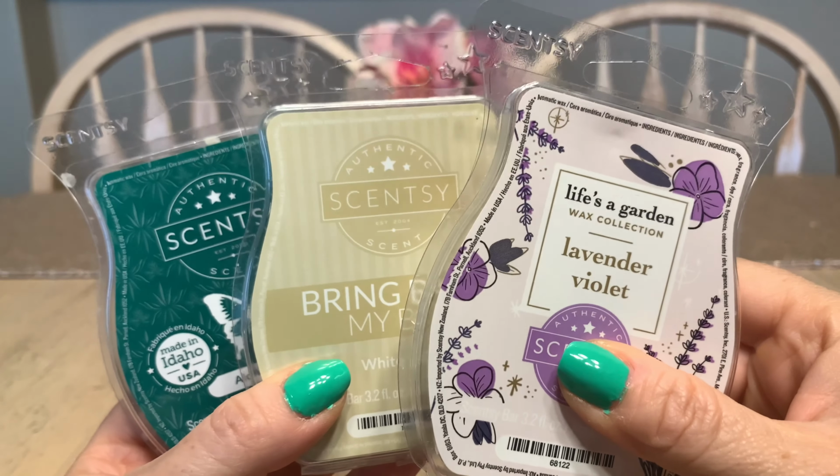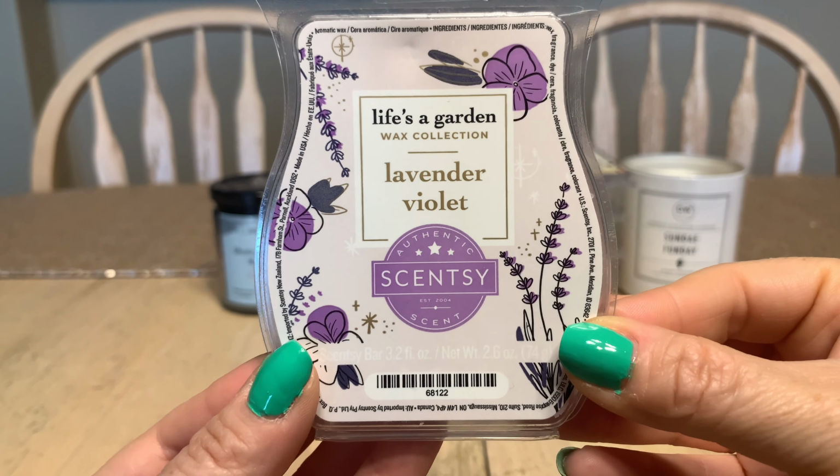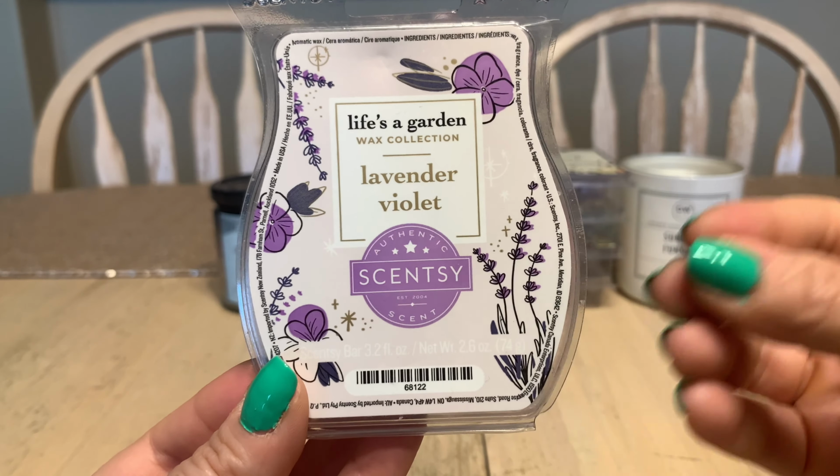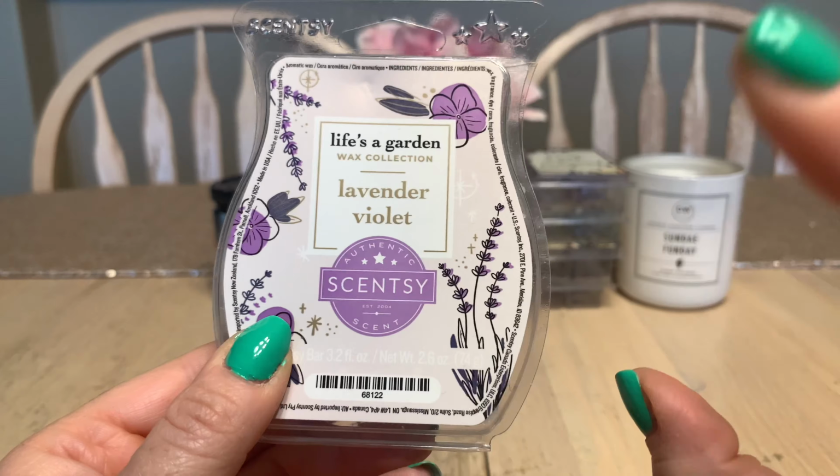So then we're going to talk about Scentsy, which all of these were gifted to me by some of my friends. So this one is from the Life's a Garden collection. This is a lavender violet. So I use 2 cubes each time, and I put this in the bedroom, and I love it.